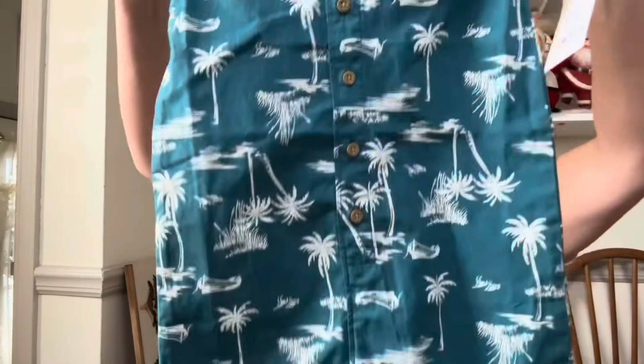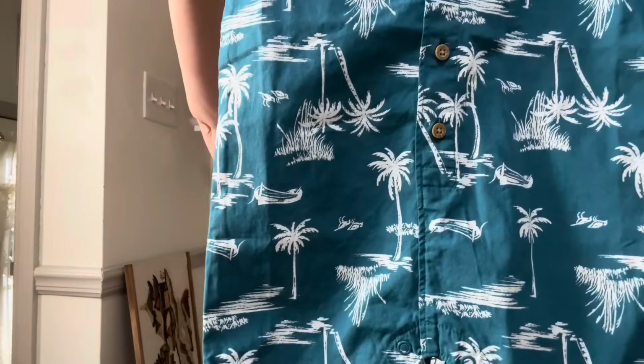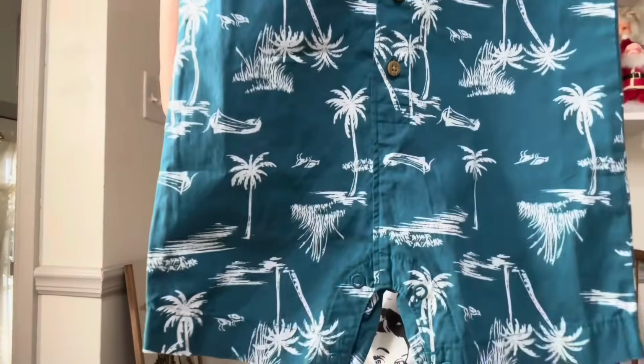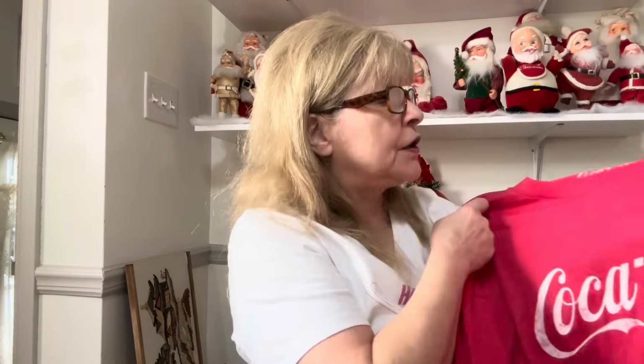It is this adorable, brand new, 24-month. Look at this. Isn't that cute? Carter's. Heck yeah. For what? $4.50? All day. Brand new. So I got that. Then I got this Coca-Cola shirt for myself for $4.